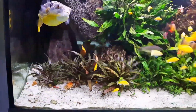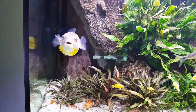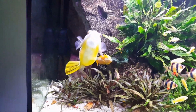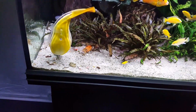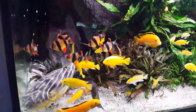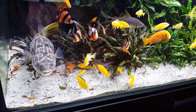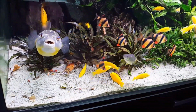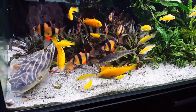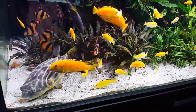Put away a little bit. Oh, nearly dropped the camera there. He sees it. Don't worry guys, I have more. Yep, favorite snack. It's obvious.